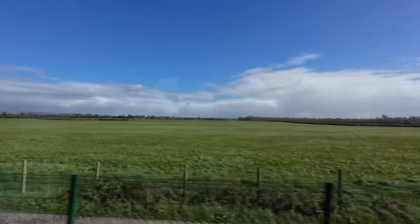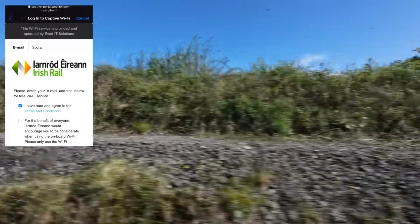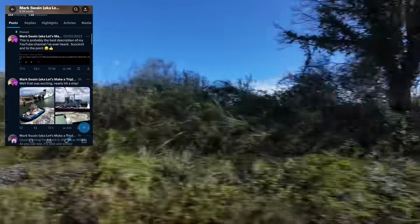Did you see it? Okay, the scenery was pretty average to be honest, and it was a good time to check out the Wi-Fi, and that worked well actually. It loaded up YouTube and X, no problem at all, and there were no restrictions on it either.